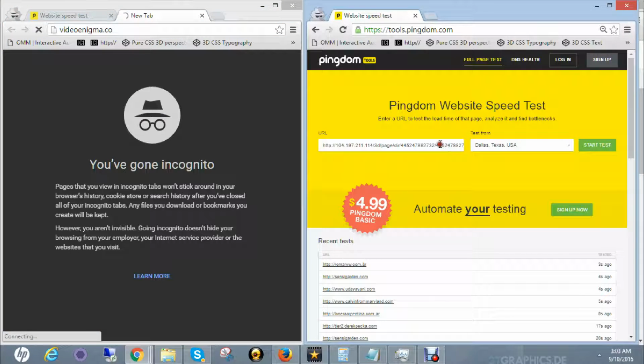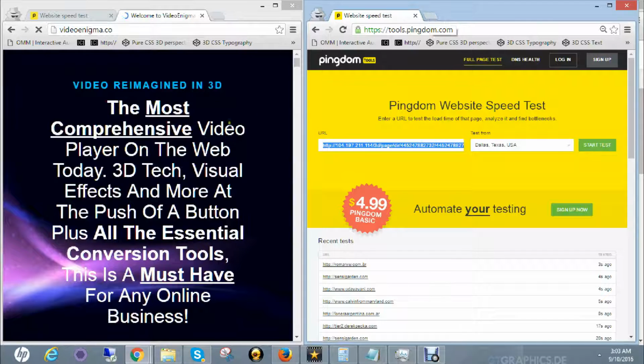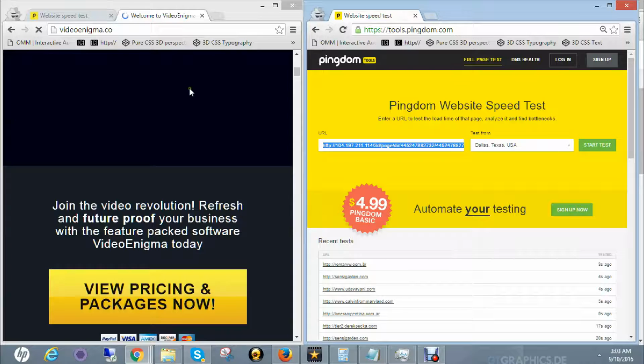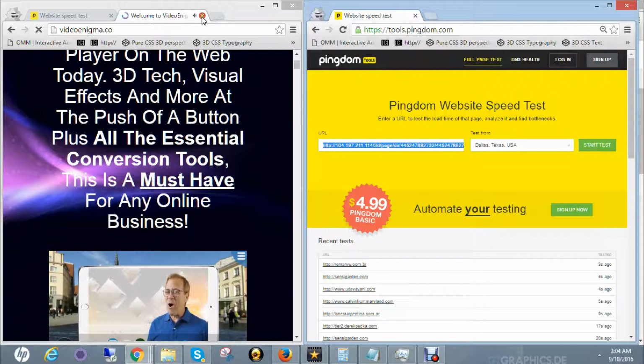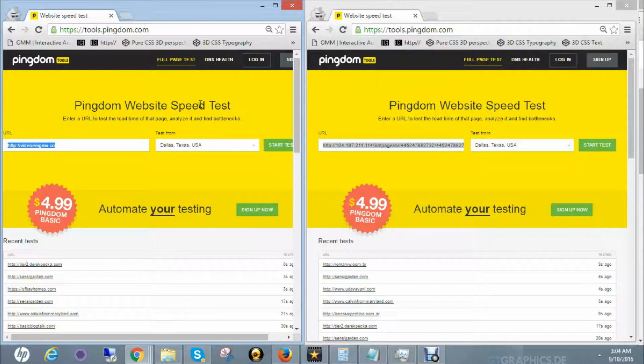So this is the first website loading. As you can see, it's loading, but the site is taking a lot of time to render out. So it has rendered, and it took about 10 to 11 seconds to render out. However, if I'm on a slow network, because what Pingdom does is it actually tests your website from a variation of networks in one location, it can take as much as 25 seconds to render out.